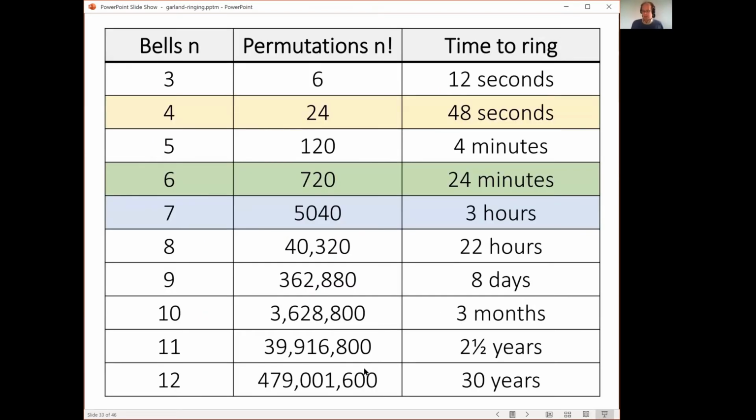So how long would this take to actually ring? So what you do is you just ring 1, 2, 3, 4, then immediately ring 2, 1, 4, 3. Just ring these permutations one after the other. So with 4 bells, it doesn't take very long. It takes less than a minute at the usual speed people would ring.